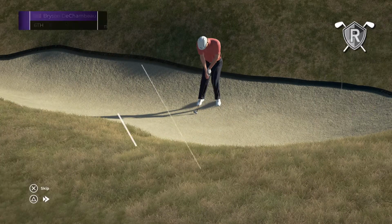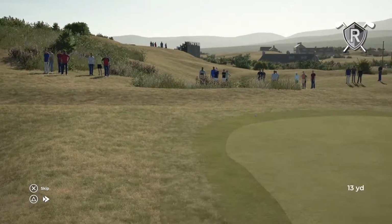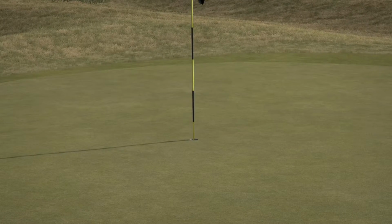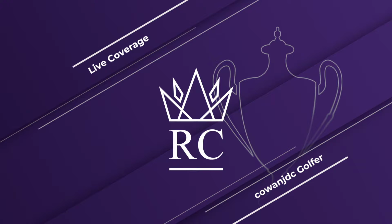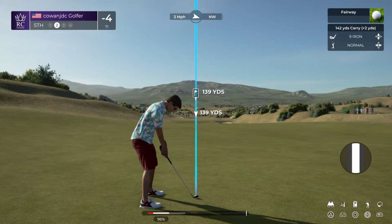Bryson DeChambeau now with one of the great highlights of the day. He's a sharp shooter from short range, isn't he? Pretty straightforward shot, about what you'd expect to see from this player. Standing up over this one after a bunch of birdies. Always a good way to start. Let's see where they go from here.